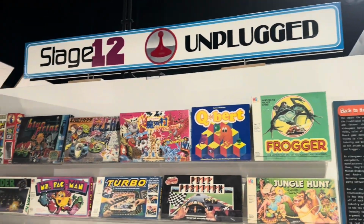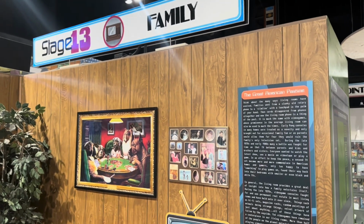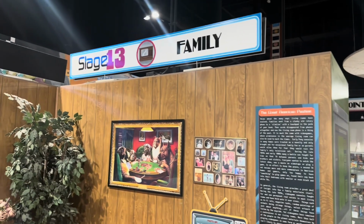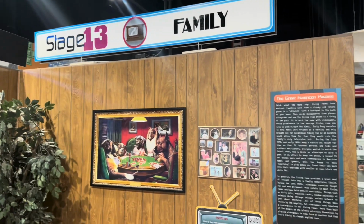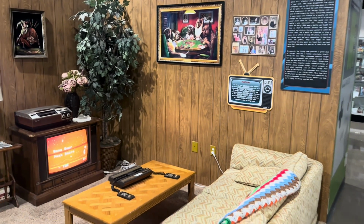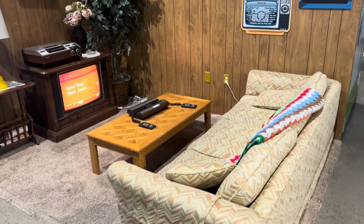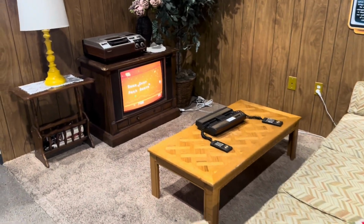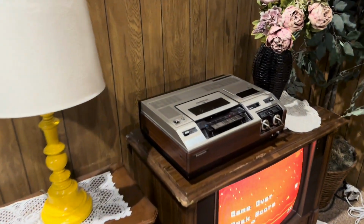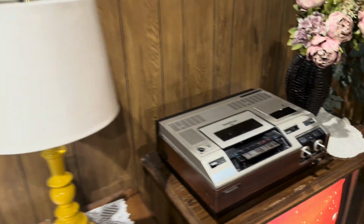Let's go on to stage 13. And just among sort of the general public, two of the most popular stations in the National Video Game Museum is stage 13 and 14. 13 shows like a 70s style living room, complete with the wood paneling and the old-fashioned couch and a television set up that you can play. And an old VCR top loader.